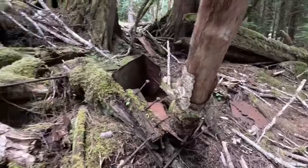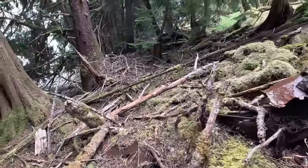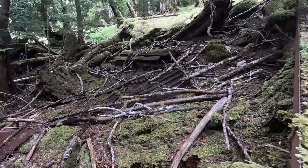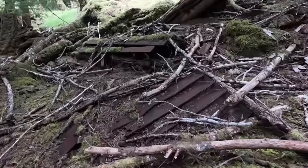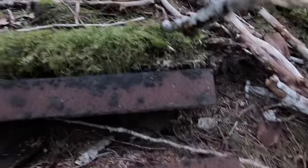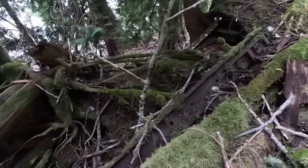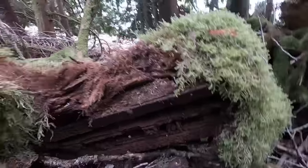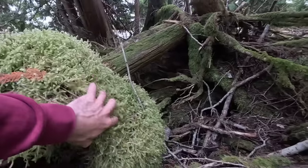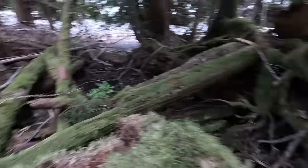Not sure what I'm looking at here. A little bit of iron. Another big old chunk of rail right there. I found a great article that had a photo collection from 1971. And there was actually still some of the passenger cars sitting here. 50 years later now, I don't expect any of that to be visible. But just imagine how much we're gonna walk over today that's buried underneath this moss that you'll never see. Never even know it was there.